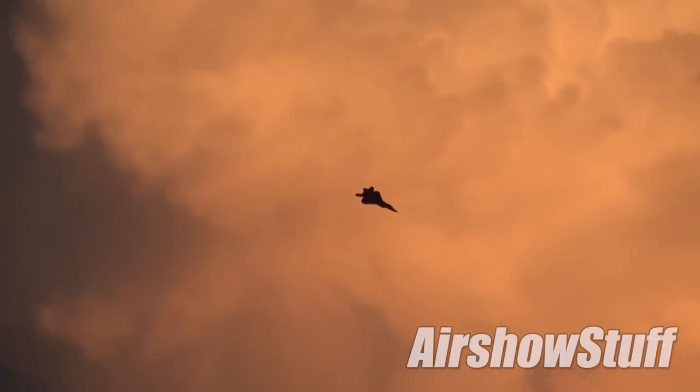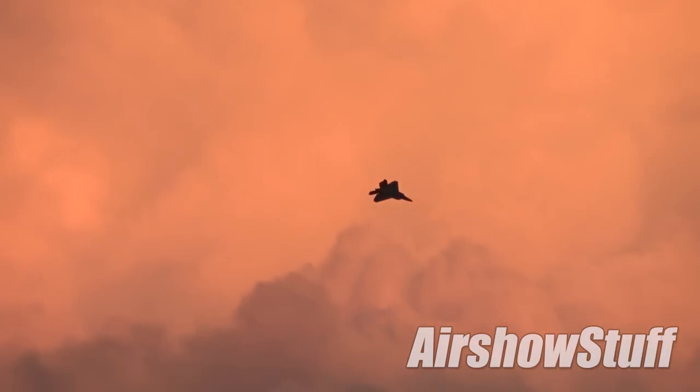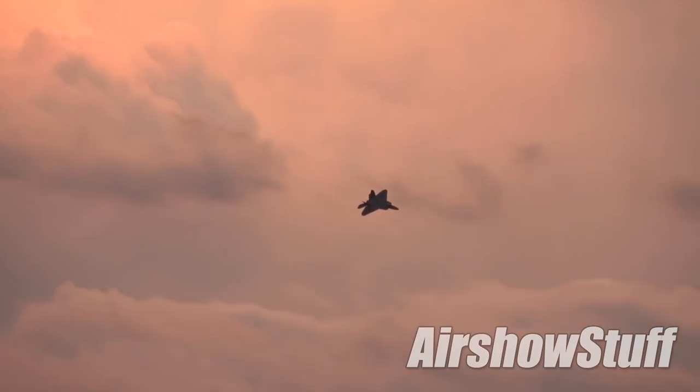The Raptor's top speed is Mach 2.25, and it can supercruise at Mach 1.82, that is, without the use of afterburners. With half a fuel load, the Raptor also has a thrust-to-weight ratio of greater than 1-to-1 when using its full reheated power, with its two Pratt & Whitney F119 PW100 engines producing a combined 70,000 pounds of thrust.